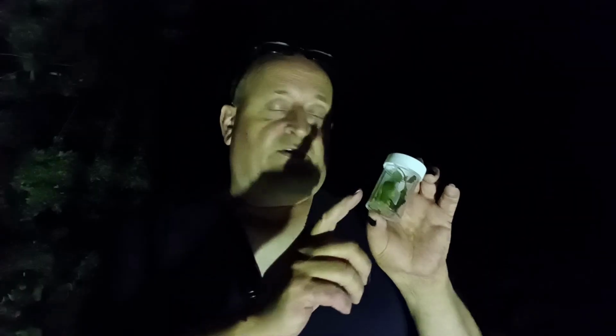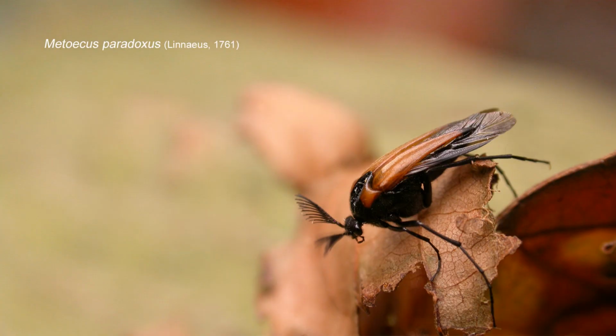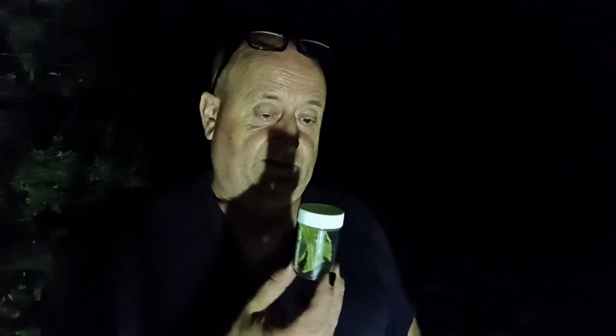But while I was mucking about with that Clifden Nonpareil, I suddenly noticed something else on the sheet, and the leaves in this container are an indication that it's not a lepidopteran. It's a beetle. It's a beetle that I've been after for a couple of years since I last saw it, and it's Metoecus paradoxus, which is a really unusual beetle, and in fact it's quite unbeetle-like, and the larvae develop in the nests of wasps.